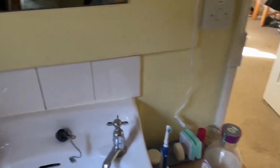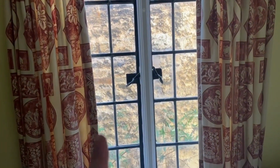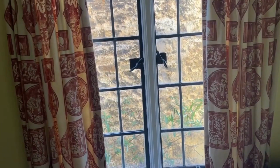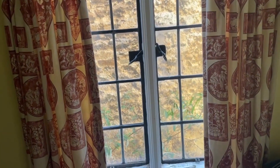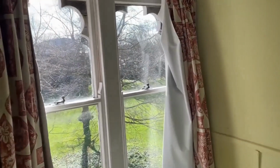This is interesting. A mirror and some little tables. That is the working heater, and some very dodgy single glazed windows that don't close properly. All very characterful. I actually really like my room. I'll just show you my view.